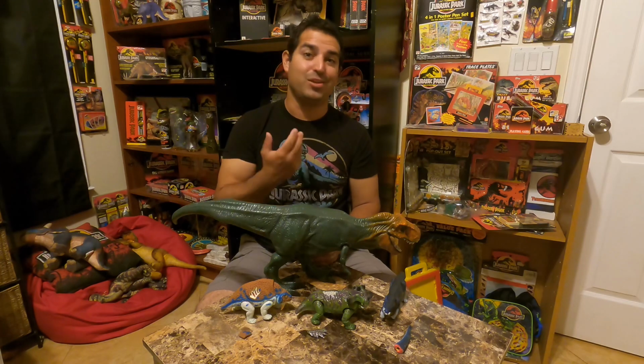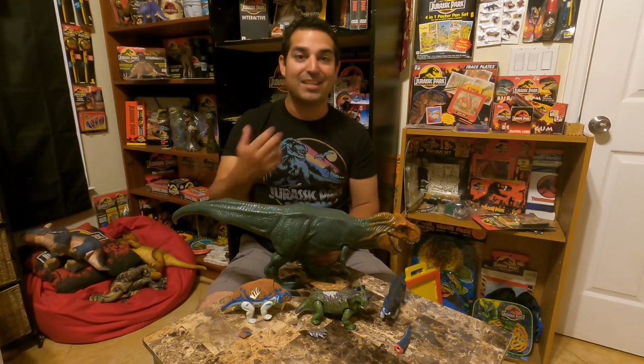Let me know down in the comments which one of these you'd have liked to actually see hit shelves. Honestly, I wish we'd gotten the Jungle Color vehicles. I just keep picturing the same box art as the originals, only updated to reflect Series 2 color schemes.